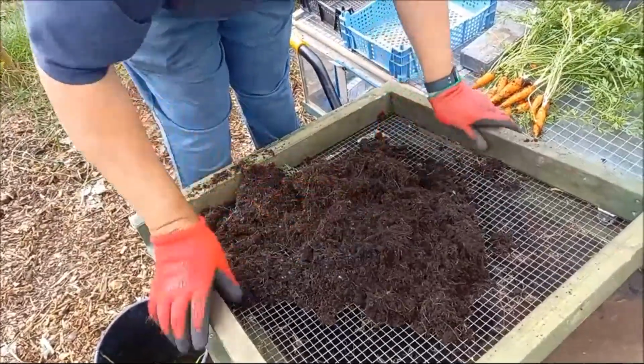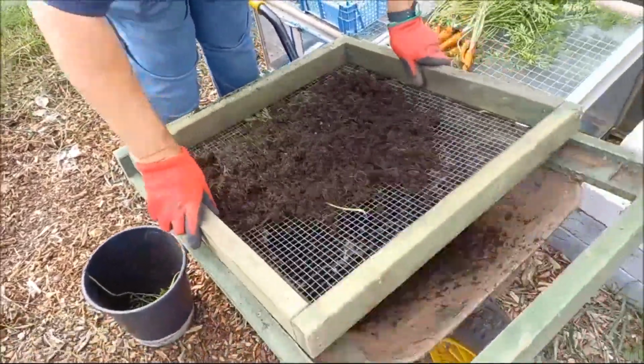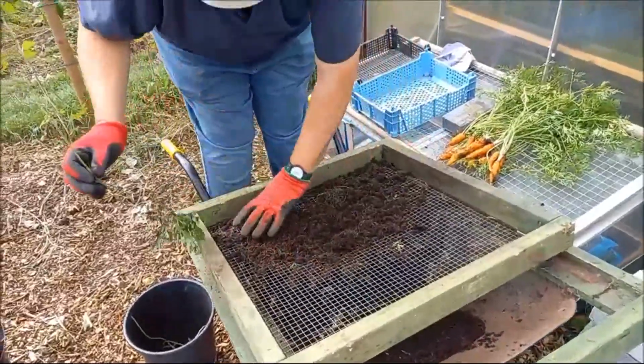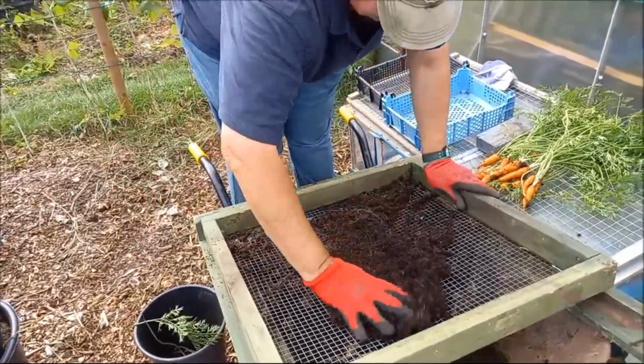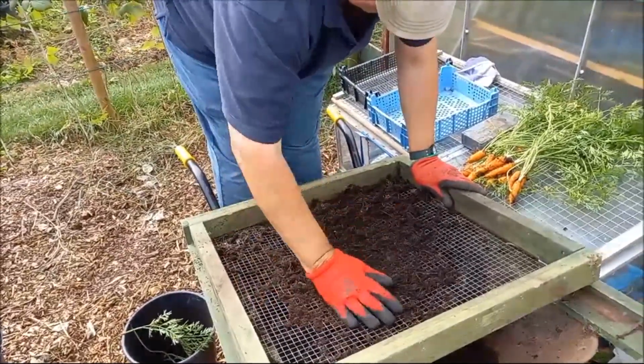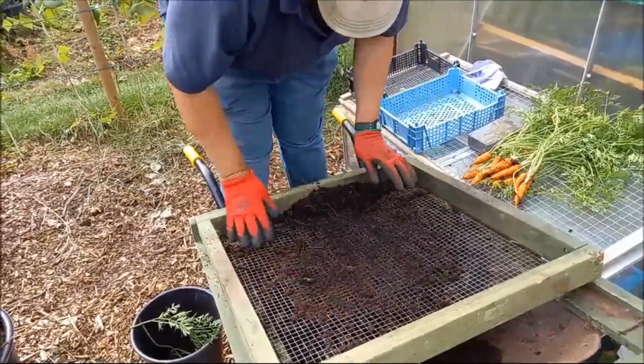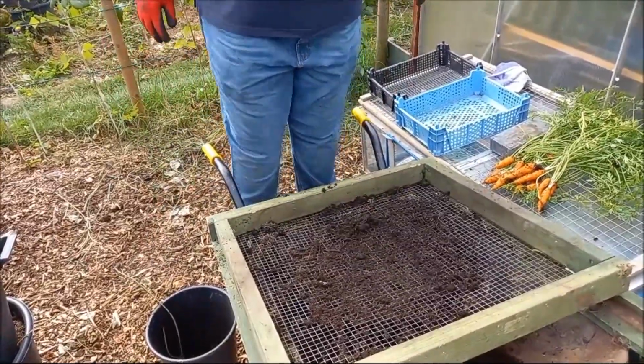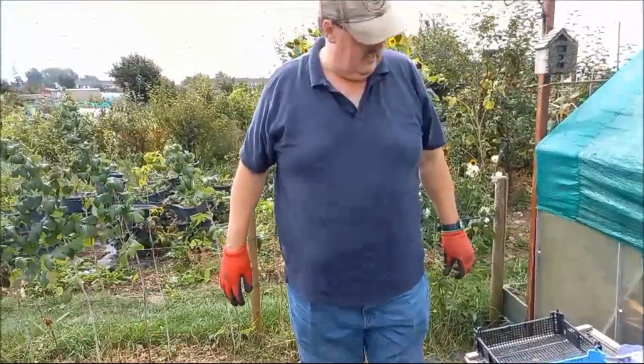So yeah, we are now at the end of the melon trail. That is it. The melons are all gone, even the ones outside. We'll show you on our harvest in a minute. Well, it's getting to that time of year where everything is starting to come to an end.